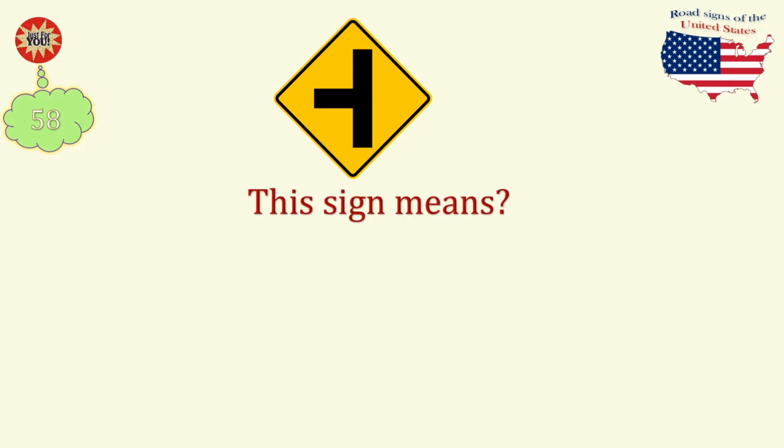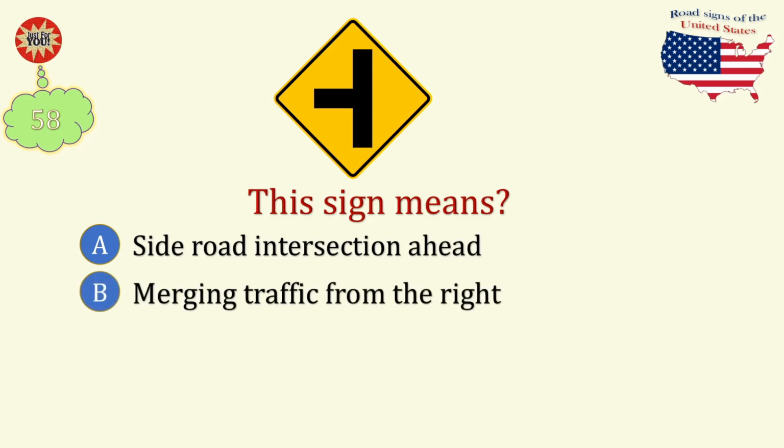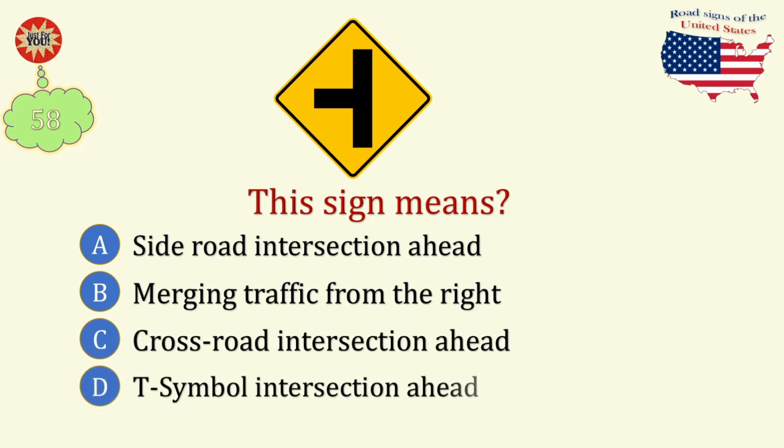This sign means A. Side road intersection ahead. B. Merging traffic from the right. C. Crossroad intersection ahead. D. T-symbol intersection ahead.